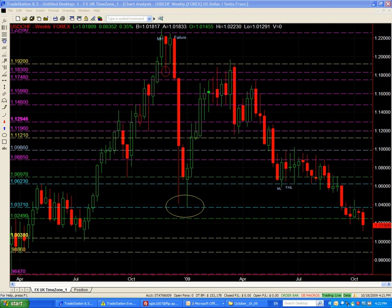The dollar Swiss for the week of October 19. The plan last week was to go long the dollar Swiss if it traded above the 102.49. We did do that. We did trade above the 102.49.